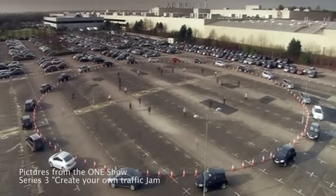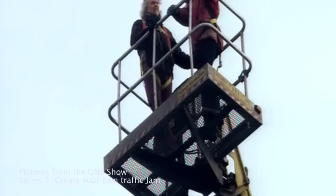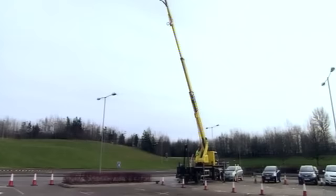Time to get those wheels in motion. So we can see what's happening, Eddie and I need a better vantage point. Ready, steady, and they're off. Eddie, what are we expecting to see here?